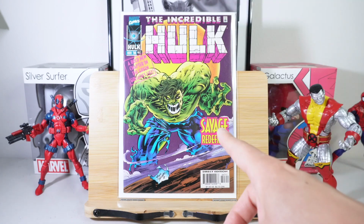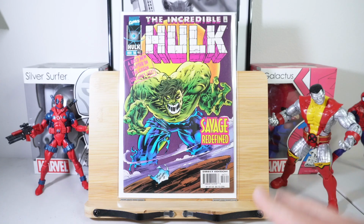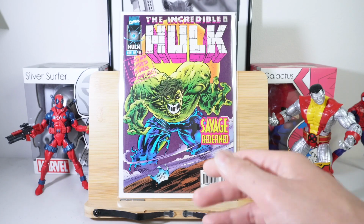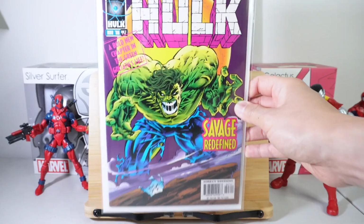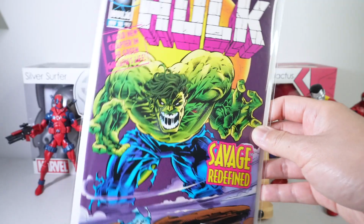Mike Deodato Jr. was handling art duties, and I really like his work, especially later when he's doing stuff like Dark Avengers and other titles. It got really, really dark and moody. And something about his art just really appeals to me, so I had to pick up issue 447 here. Does that mean I'll get other issues in the 400s if it has Deodato on art?